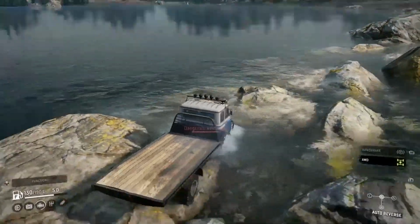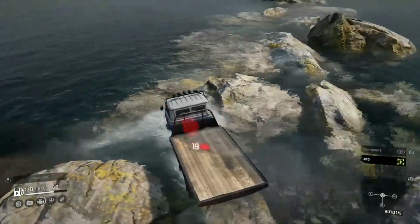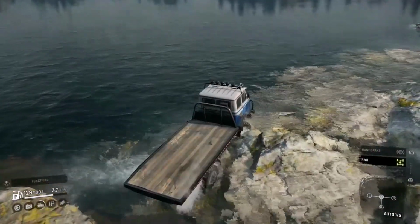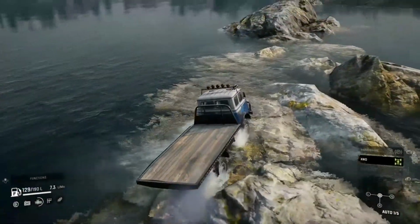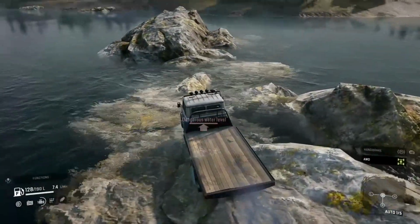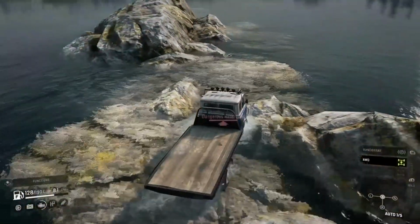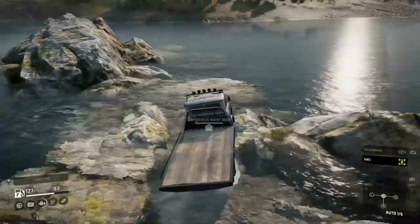I'm just trying to remember the route across here. We are taking a little bit of water damage in some of these deeper parts. But we've got half of an engine hit points left and we're over halfway. So fingers crossed we can make it. A little bit less effect of the current, but the rocks are quite slippery.